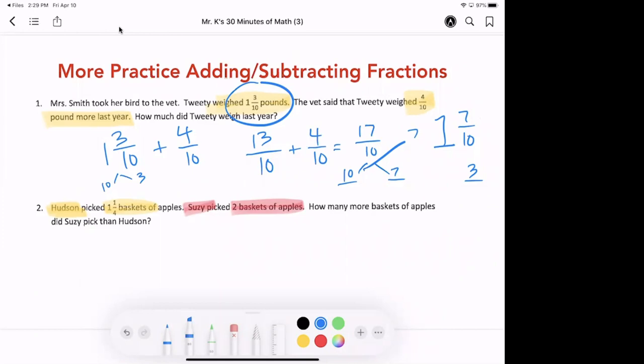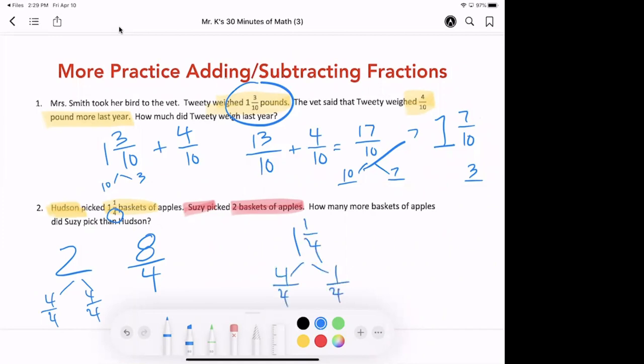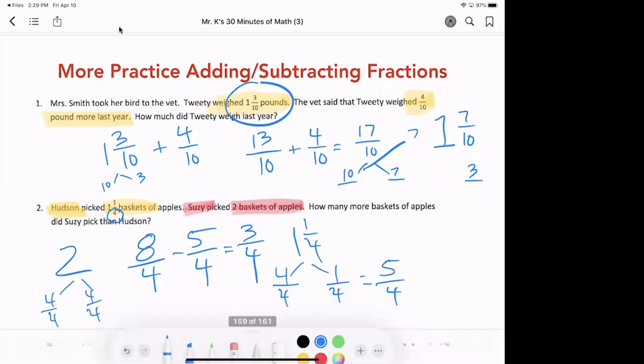Well, let's start with Susie. She picked more, 2 baskets. We know we're going to be talking about fourths from that fourth right there. So let's do our number bond. That would be 4 fourths and 4 more fourths. So Susie has 8 fourths. Hudson has, we know, 1 1/4. Let's do our number bond. 4 fourths, 1 fourth. So Hudson has 5 fourths. All right, well, if we take away Hudson's amount, we'll know what the difference is. And you guys are absolutely right. It would give us 3 fourths. Excellent job, very impressed.